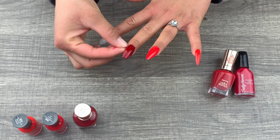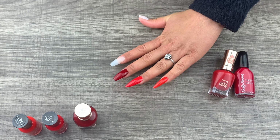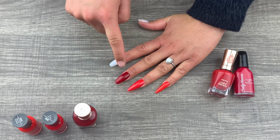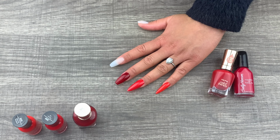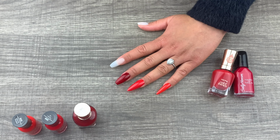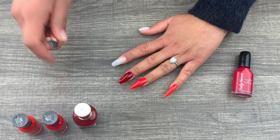Damn, I just hate that. See, the glue fell on there, and that's the reason it's like that. But you guys can see the color. What I love about this nail polish is that you don't even have to put shimmer because it's already so shiny. The argan oil one.